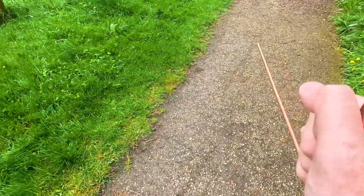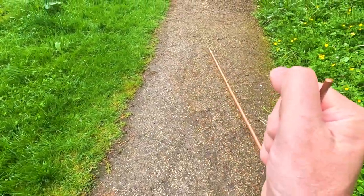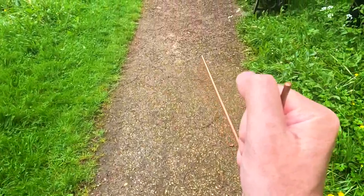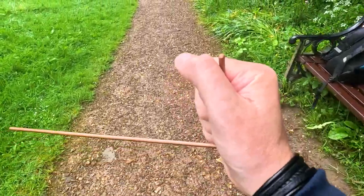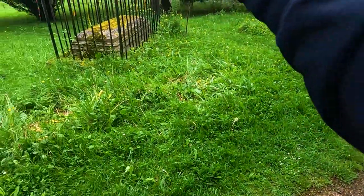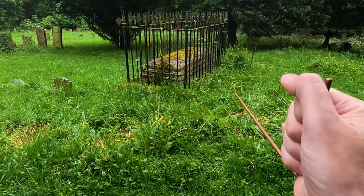This is only one side of the energy current. Show me which way the energy current flows, please. Can you show me where it turns? Thank you very much. Yeah, a little tingle in my hand there. Just going up towards the fields at the back there.